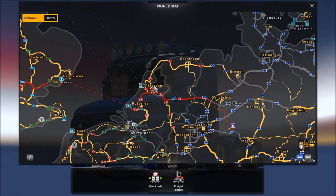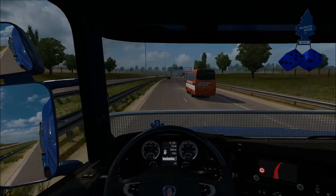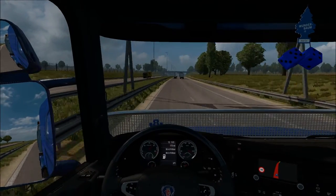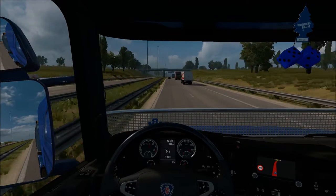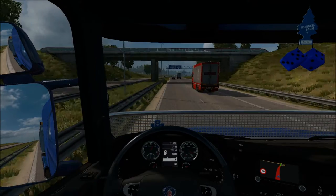Amsterdam, and not too long before we get to the UK. See how we're doing on fuel. Pretty good, as we are flooring it. I'm not sure how quick we're going. 80 miles an hour. 30 tons of sand isn't too bad.